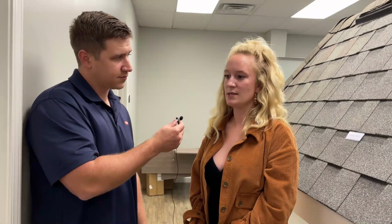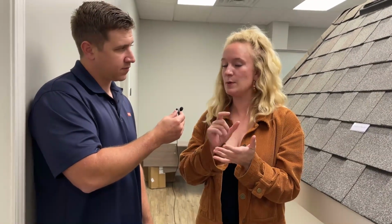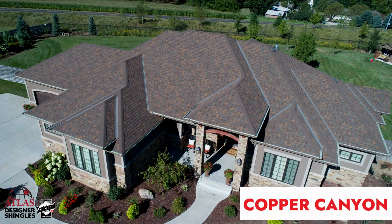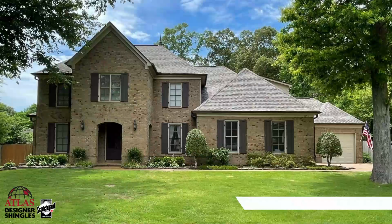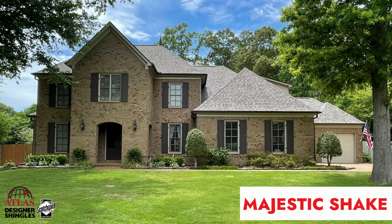Well, for tans, that could go one of two ways. If we're talking a dark tan, almost like a brown, I would definitely do Copper Canyon, because the Copper Canyon's got the darkness that matches the darkness of the siding and stuff that you described. But if we're talking a light creamish tan, any of the lighter brown family, even going into white, I would do Majestic Shake again. I think Majestic Shake just looks super pretty with the brown family.